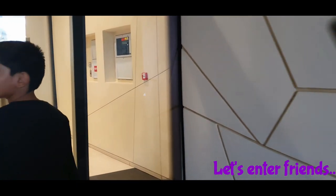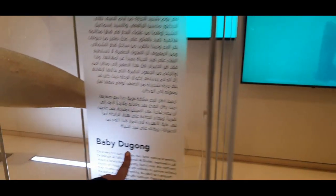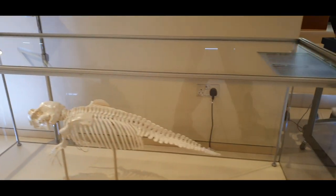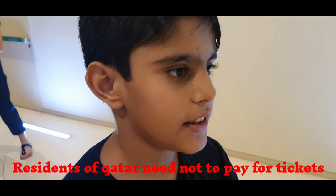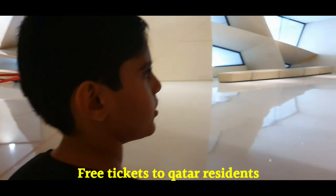So guys, we are going in the museum. Let's go. Look, here are TVs, and this is what they are showing in the TV. Baby dugong. I don't know what this is, but it's awesome and cute. Book ticket, or you can take the ticket from here. And so I took the ticket. Now let's go up from the side. I see already so awesome steps.